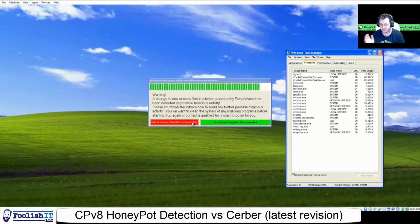CryptoPrevent's not able to remove it or delete it. It's not an antivirus, so it's just doing this to try to help protect your data here. So rebooting would not be recommended, mainly because ransomware could set up to auto start, and if it starts up and starts running again, it's going to get maybe a file or two more or a couple more of your files, and you don't want to risk that.